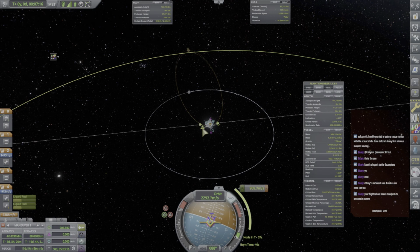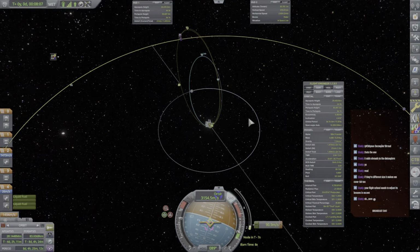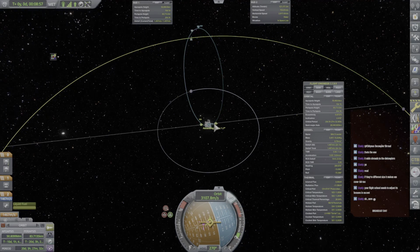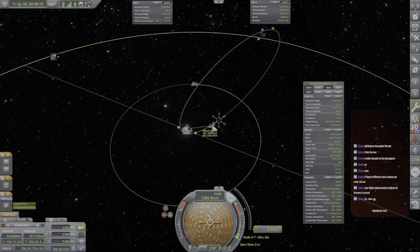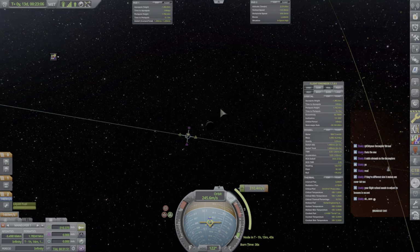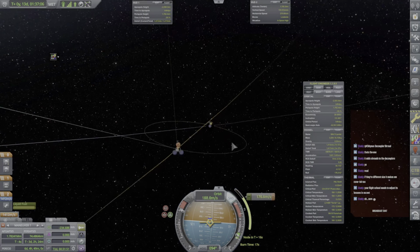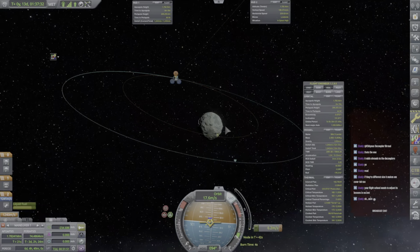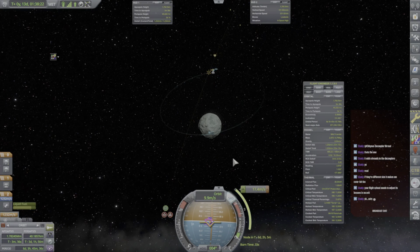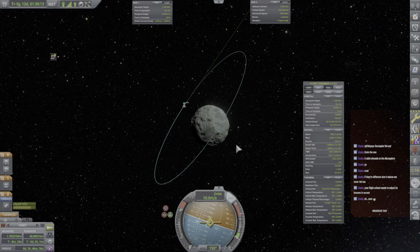I mean, we're already looking at setting up our burn to Minmus there, and we kind of just do it as we're circularizing. We just kind of hit it at Apoapsis and just went for it, which I don't normally tend to do. I normally tend to like taking things in stages, but on this one it all just lined up nicely. We didn't really have to wait for anything, and we were there. I mean, we were like 4.5 hours into the stream at this point, so I was like, let's just hit it. Let's just get it, boys.